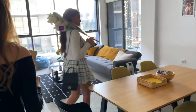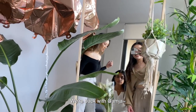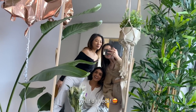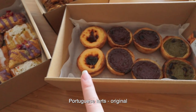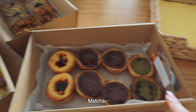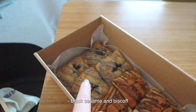Okay. Woo! How's Kamja doing? We're back with Kamja. Oh, it's so pretty. This area is so pretty. Right? There's 24 pastries in here, guys. OMG. Portuguese tart, original, ube, pandan, or is that matcha? Matcha, that's matcha. And then puff pastries in ube and pandan. Excessive biscuit. So what did we do to deserve this?